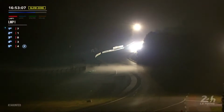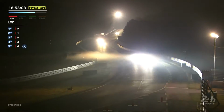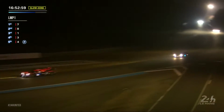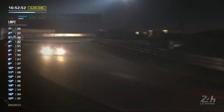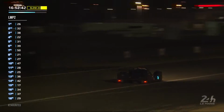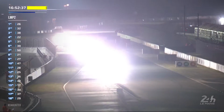They did lose second place to the number 1 Rebellion, and indeed the number 2 Toyota is right with the number 1 Rebellion, a battle for second place, but they are now both a lap down on our race leading number 7 car. So the 8 car has gone by Norman Nato, has cleared the number 1 Rebellion. We're watching the battle still for the lead in LMP2, Jean-Eric Verne and Alex Brundle. So hopefully for the number 8 car, that issue has been cleared.